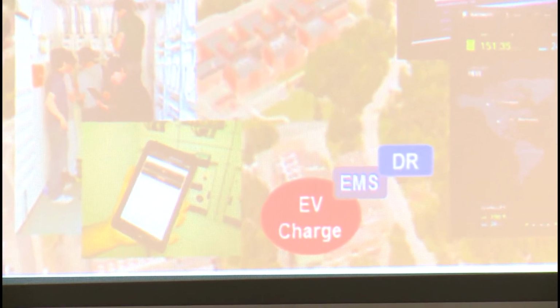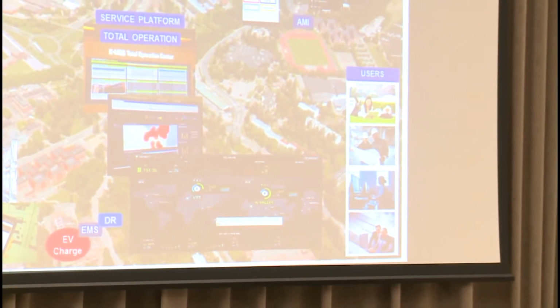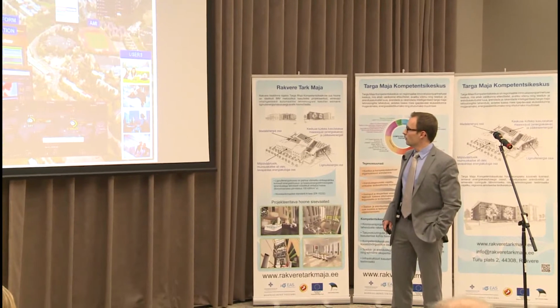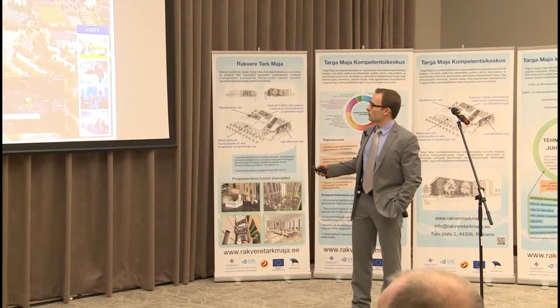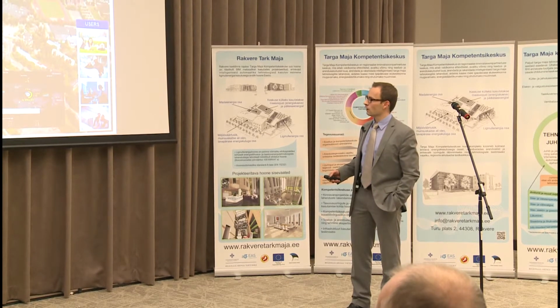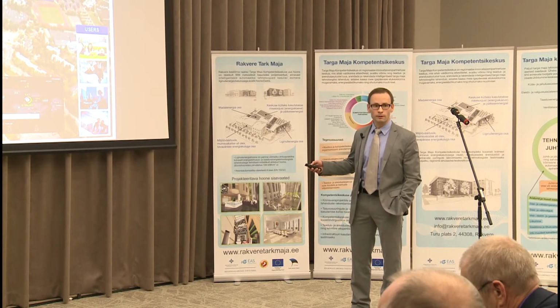And the targets here are the different user groups. For example, the students and the other users of the buildings, and then operation and maintenance staff, they need their own services to handle their daily operations, and then other expert users. And in this project, this total operation center is Korea Telecom's technology. So they have installed one server in our facility, and they can also operate it from Seoul premises.